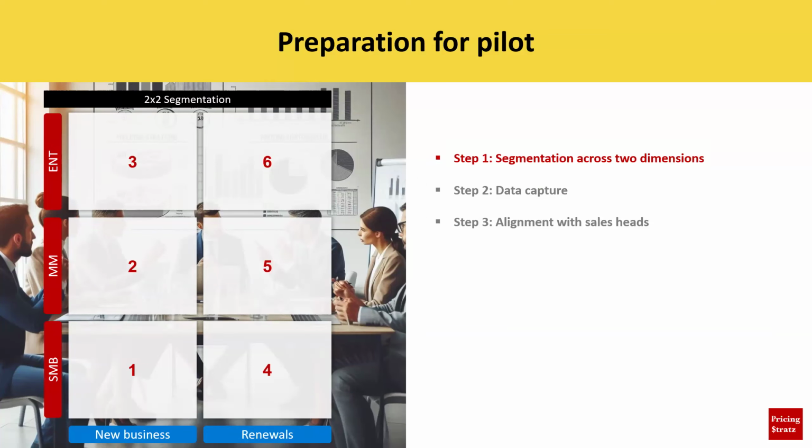In order to test, we followed 3 steps. In the first step, we did the segmentation across 2 dimensions. In one dimension, we have the size of the customers: small and medium enterprises, mid-market, and enterprise segments. And then in the other dimension, we had new businesses and renewals. So overall, we had 6 segments.